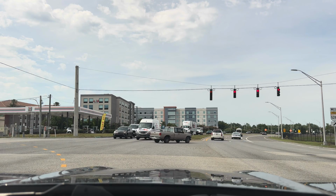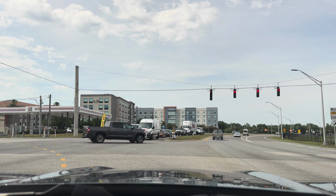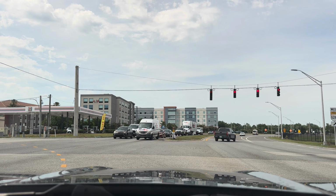Alright, I'm going to pause the video here, guys. No need for you to have to sit at this light with me. And we'll pick it up once I refuel and drive the rest of the way to the airport.